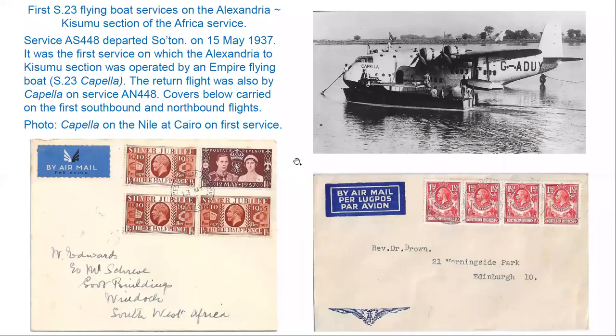The next development was in the middle of May 1937, when Imperial Airways started flying boats on the Alexandria to Kisumu section. Kisumu is in Kenya on the northern shores of Lake Victoria, so they were already operating from Southampton to Alexandria. Now they extended it to Kisumu, almost halfway down to South Africa, but only every other service. They didn't have enough to operate every service. It was operated by Capella, seen here on the Nile at Cairo. And there's a couple of covers, one by the first southbound and one by the first northbound.